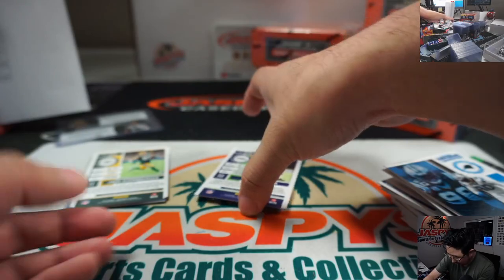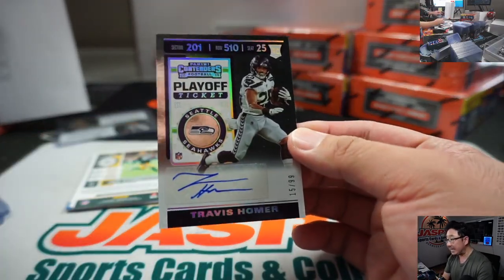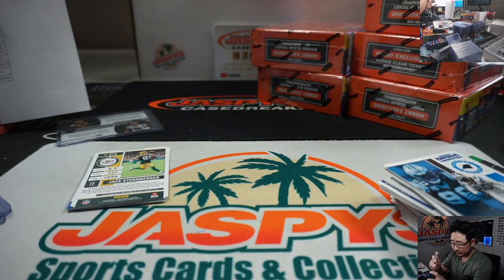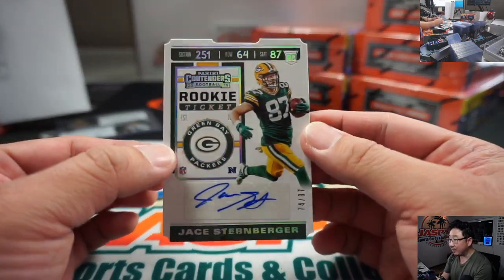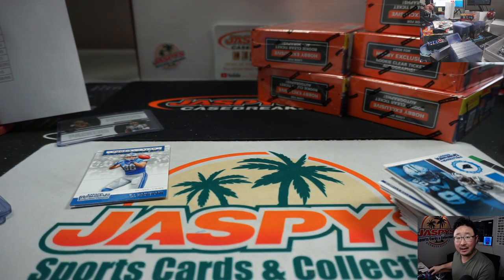I guess there's a couple more autographs left. Travis Homer, 15 out of 99 playoff ticket autograph for Justin. And the die-cut autograph, Jay Sternberger, 74 out of 87 for the Green Bay Packers, Kyle Hoover.